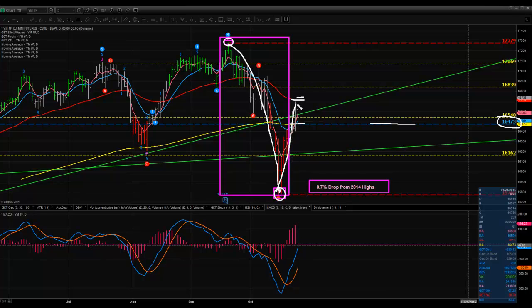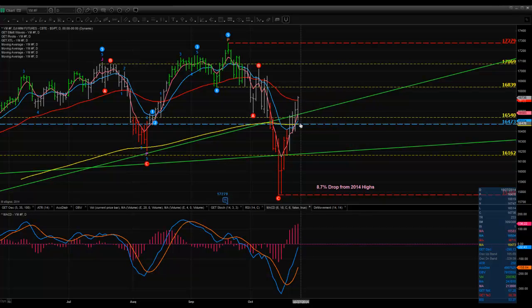Again, with this V bottom, I believe we're going to have a pullback. That's what I believe we're going to have. V bottoms like this, when you have such a large sell-off, are very rare. Again, they can happen, but I would play the odds the other way. I would say there's going to be a little bit of selling, and of course we've got potential reasons to sell when we have the FOMC and GDP numbers coming out next week, as well as a couple of other things. So that's a little bit about what I'm seeing right now in the Dow.